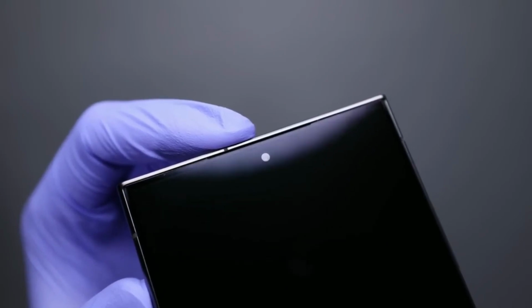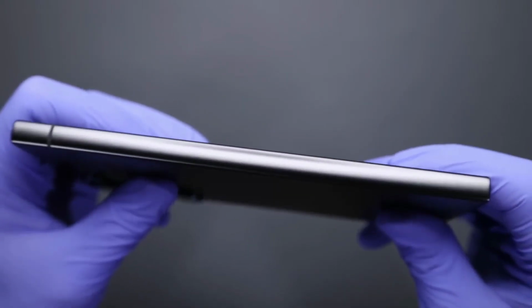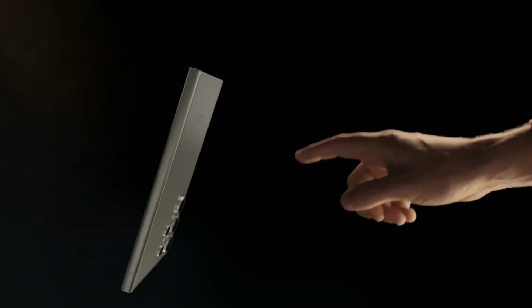The overall design differs only slightly from the previous model, with a completely flat screen, rather than curved, and new titanium parts similar to the iPhone 15 Pro Max. This provides a grippy finish and theoretically makes it stronger and more durable.